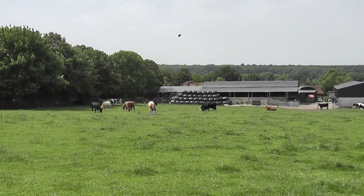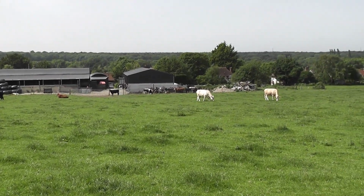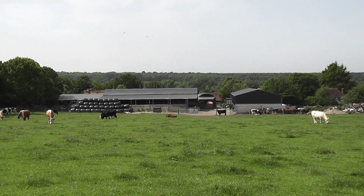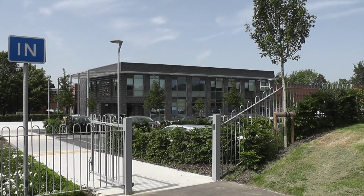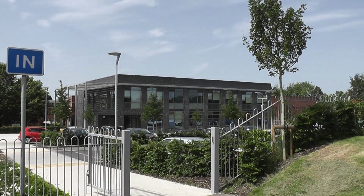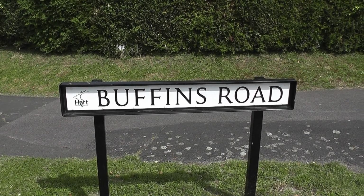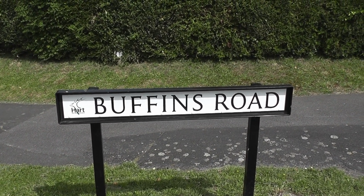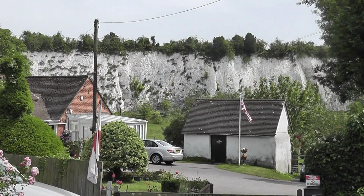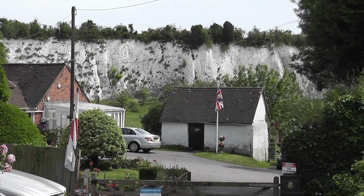Well, this time I have had to enter a field of cattle, but luckily they're too busy munching to notice me. Passing the very modern Robert Mays School, which is opposite Buffins Road. I wonder if that should be Boffins perhaps. The view towards Chalk Pit Farm, which is indeed a bit unusual.